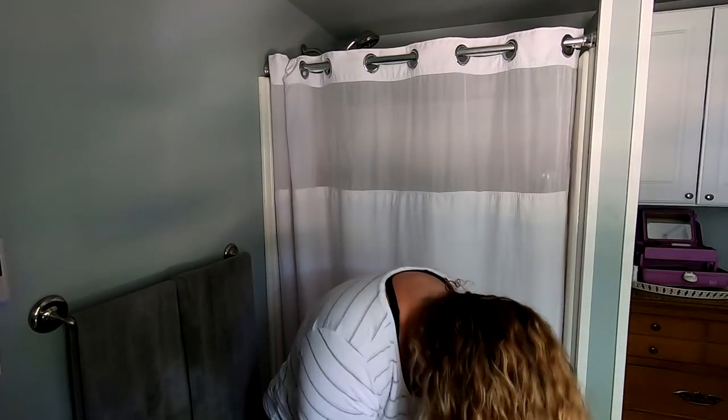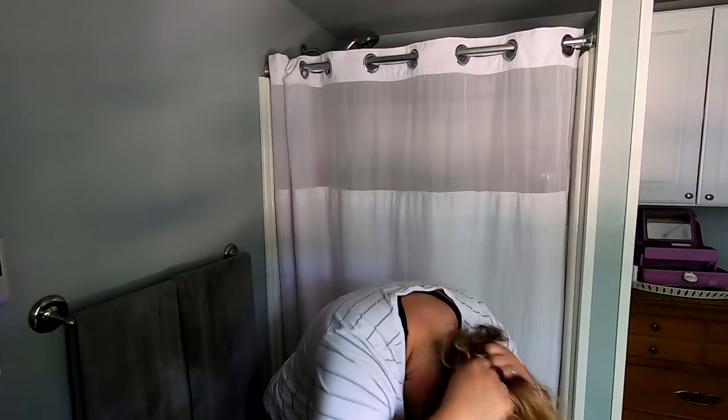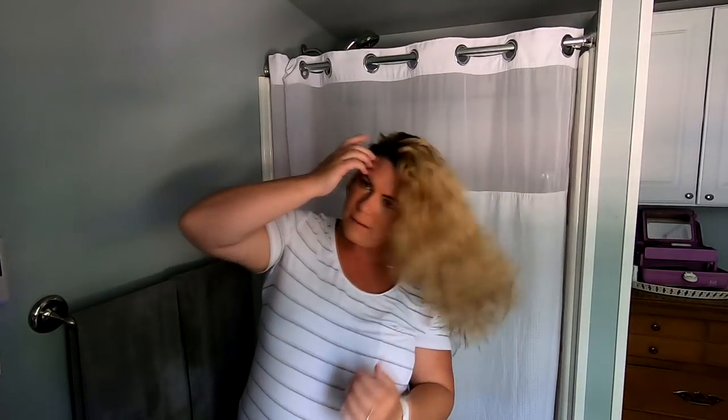About 90% dry. I'm just going to give it a couple scrunches. I'm not afraid of volume because I have volume. And then I let my hair do its own thing when it comes to the part. You can see where it still has a little drying left to do. I like to get it to about 90% dry. I don't feel like I need it 100% dry. I just mess with the pieces, there might be a few spots you might need to touch up. I'm not really good at the diffuser.